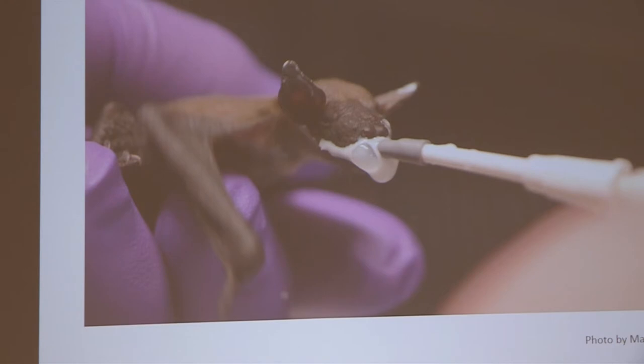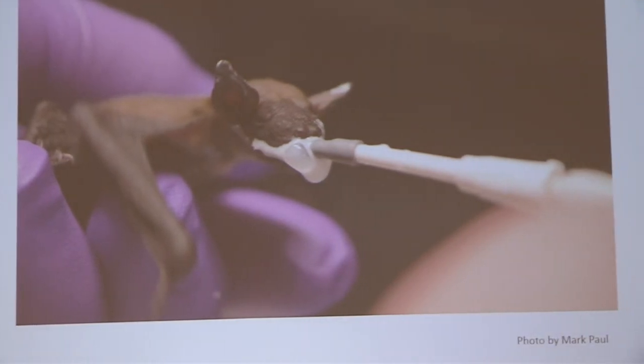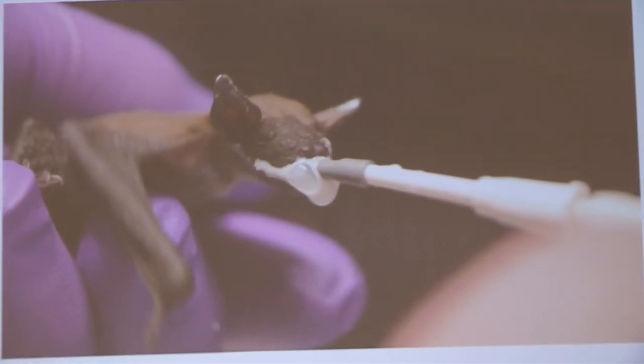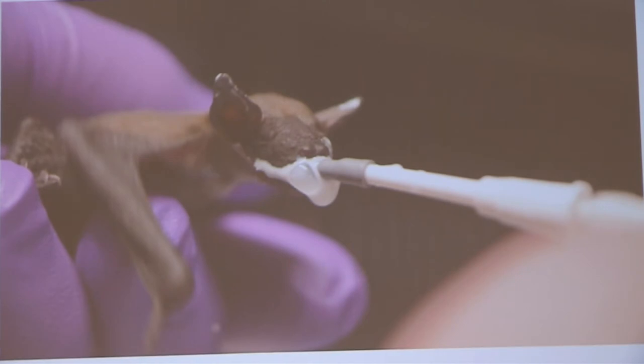Tiny little nipples, and we give them a special formula. You'll notice this guy has white tips on his ears. That's not a fungus. That's us covering his ears. We have 12 bats, so we have to keep track of which one we feed. Did you feed two red? No, I fed red white. Oh, look.